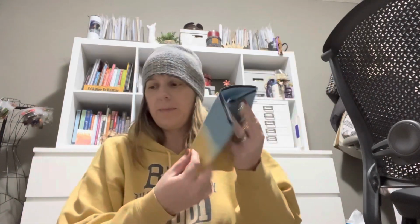Okay, now I need to find a scissor sheath. I can't let scissors just sit like this. I need to have a scissor sheath because I don't like to get poked by scissors. So I'm going to put them in my handy dandy bag though. I don't have my project in this bag, but I'm going to put them in this handy dandy bag so that they are there. And let me show you.